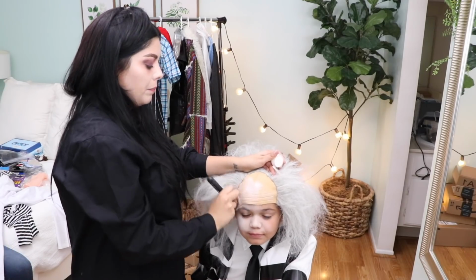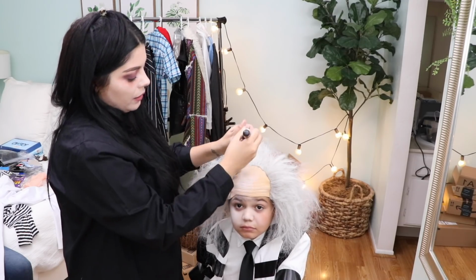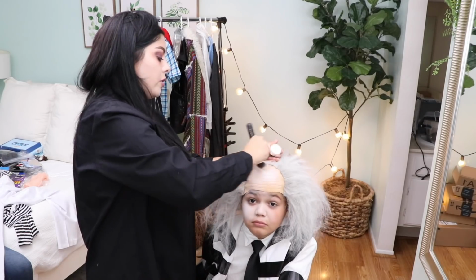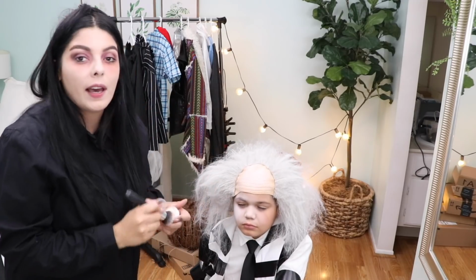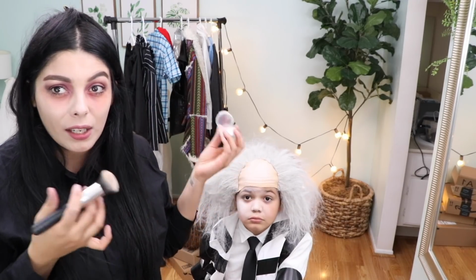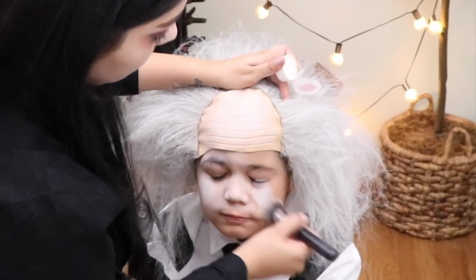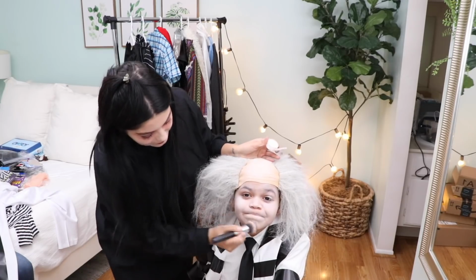Since the bald cap is a tan color, we're just gonna put some makeup over it. You could also cut it, but it's just easier for Jude to wear it, almost like a hat. I'm gonna avoid the eyes because the eyes are gonna get a lot of dark anyway. I'm gonna avoid the eye, burn!